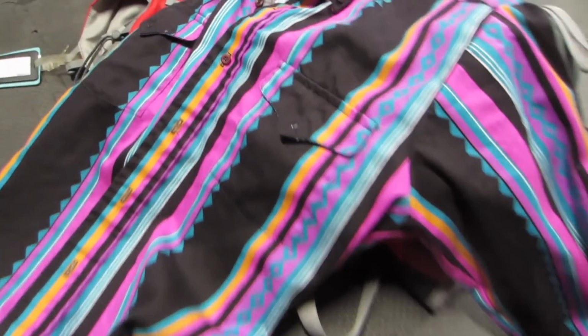A really cool shirt, something you don't see every single day. I've found similar kind of shirts like this that are made by Wrangler, but nothing ever by Panhandle Slim. This is a nice shirt. I dig it. What do you guys think?